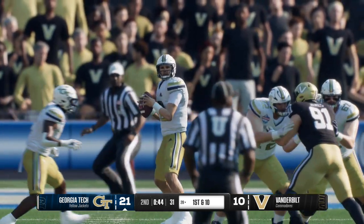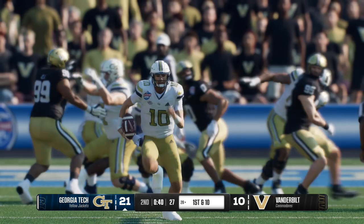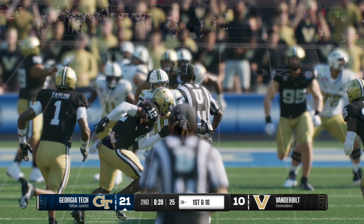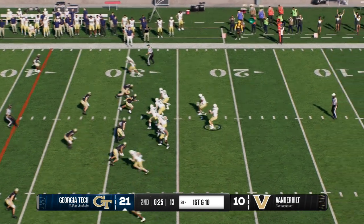I think a lot of this comes down to your quarterback and whether or not he's making good decisions in this game. If yes, be aggressive. If not, let's just take the lead into halftime and get ready for the second half. Now on first down from the 28.